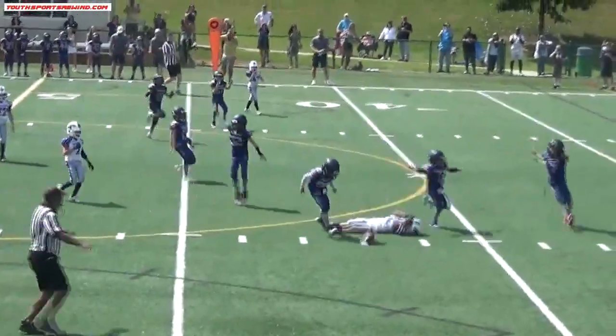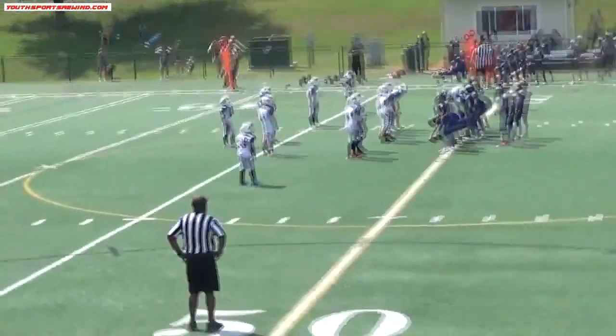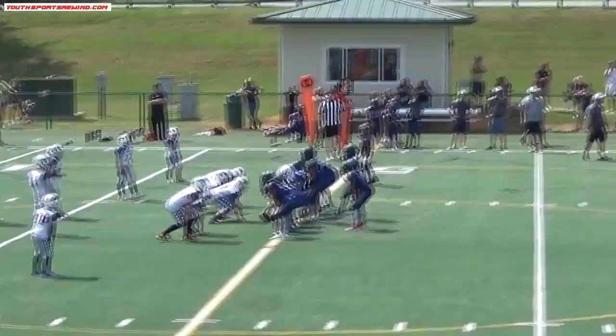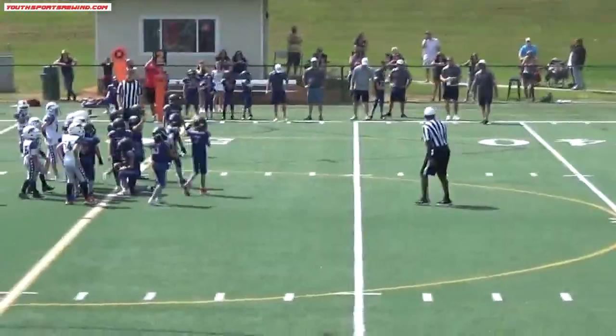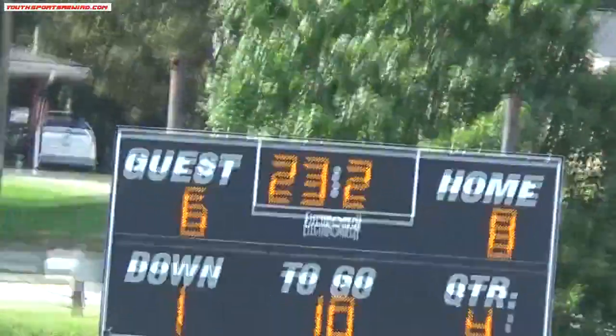And pass play. Now two in the last. On the play. Third down.